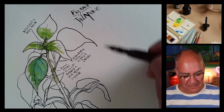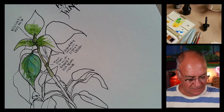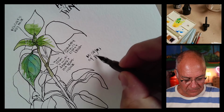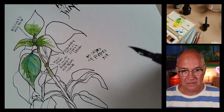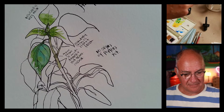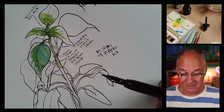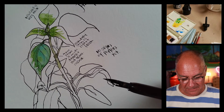So then I'm going to write other observations, like no signs of peppers yet. Or I might write, maybe I should call this plant Margarita, because frankly that's why I'm growing these things, so we can have jalapeno margaritas.